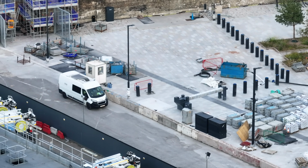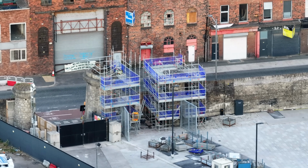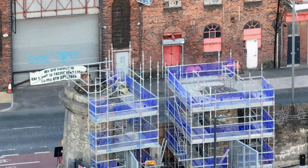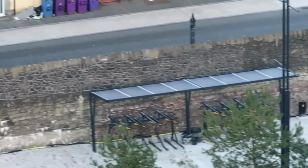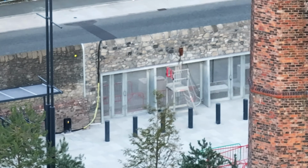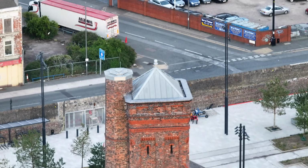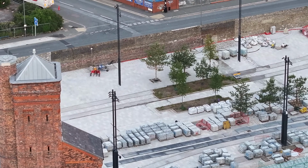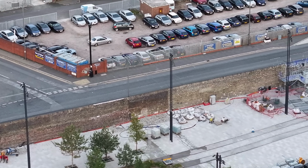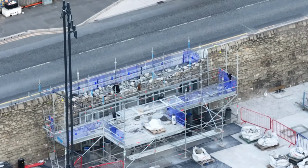See no sign of the permanent security hut yet. Both these towers now scaffolded, ready for refurbishing. That one's getting close to completion.